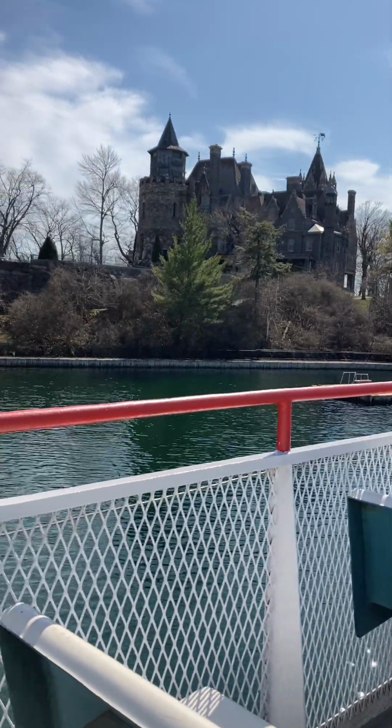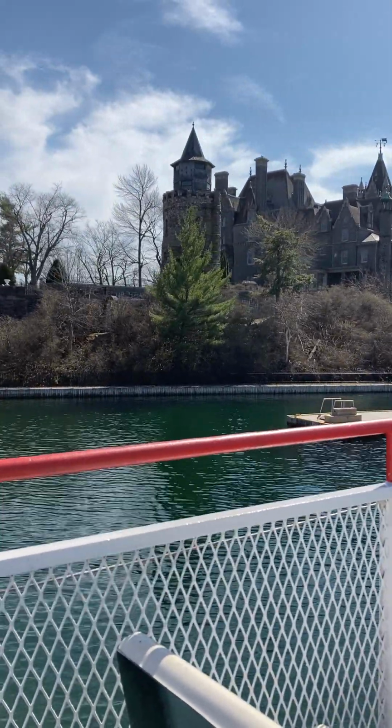Going around the back side of the castle here, you look at the Dovecote, where they host those weddings, the Italian Gardens.